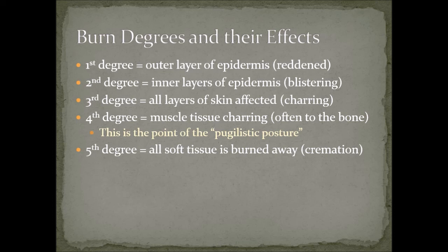This is something you don't learn about normally, unless, of course, you're dealing with it as a taphonomic change to the body. Fourth degree is when the muscle tissue begins to char. By then, the individual would be well dead anyway, even if they were being burned alive, like, I don't know, Joan of Arc, for example. The muscle is burning all the way down to the bone.